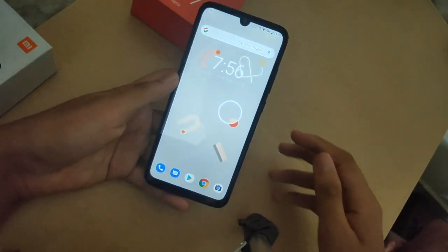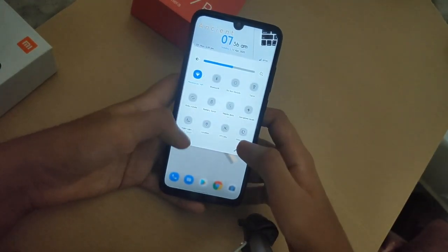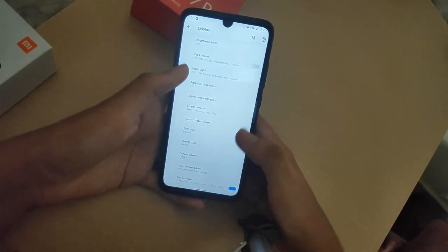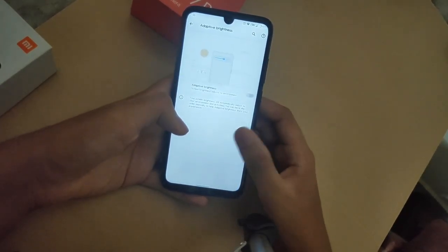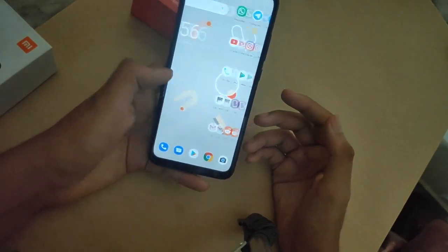Every app is in the background, multitasking is good, but battery life is slightly low, and the battery charging speed is also low. So it's kind of frustrating for some users. I also faced the same frustration, but let's wait for the next update then. And we also have the dark mode, and we can also schedule it for later use.